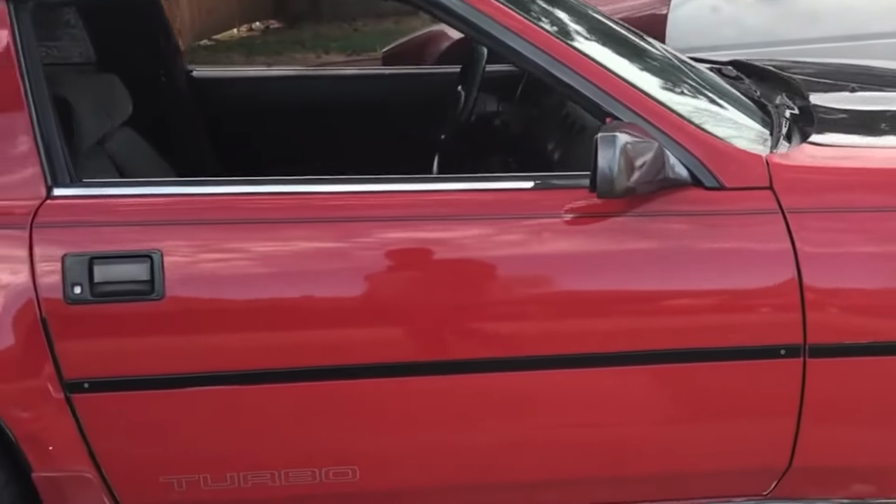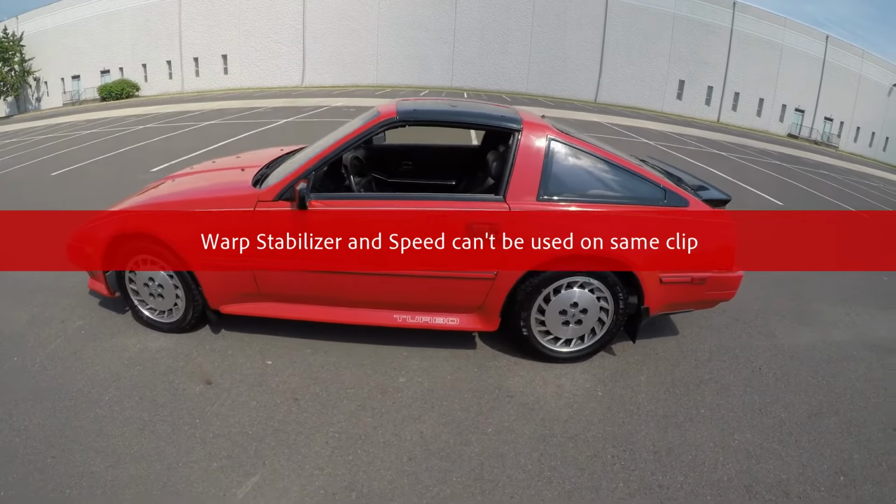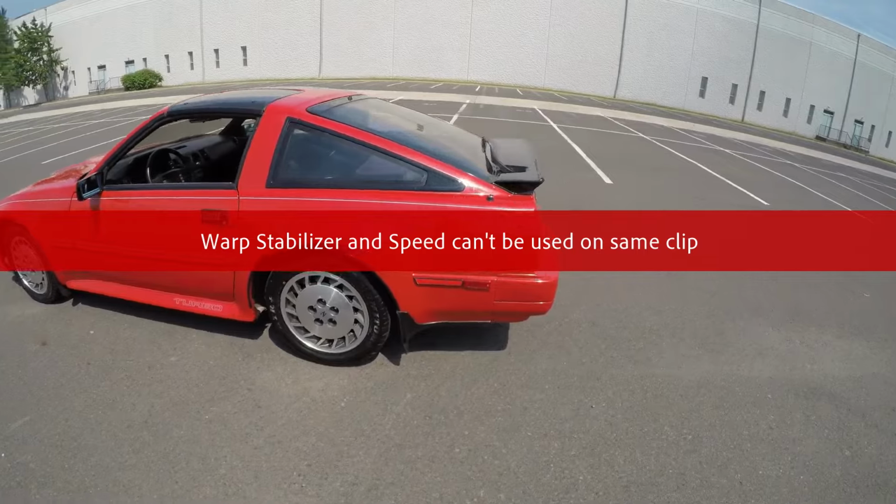So in this video, we're going to be talking about the years, the trims, the common problems these cars have, the things that add value when buying one of these, and the 5 rarest colors.